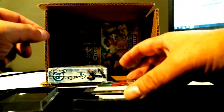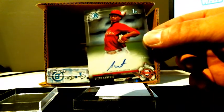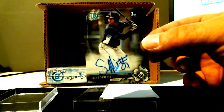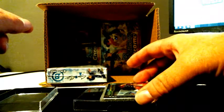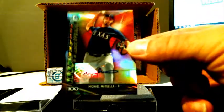For the Phillies, Sixto, base auto. And I believe this is probably the right Ray. Jesus. And for the Rangers again, Michael Matuella, Scouts Top 100. That is numbered 114 of 150.